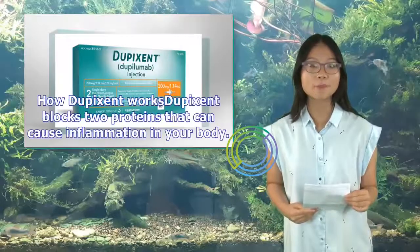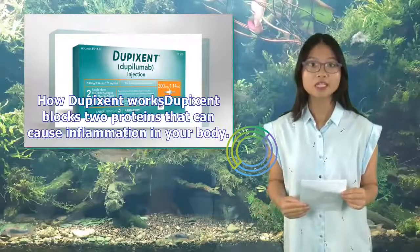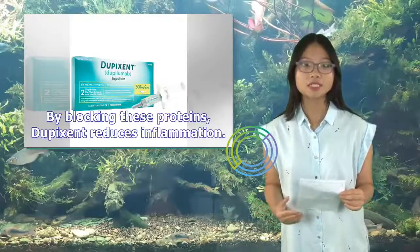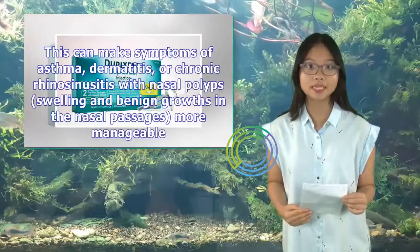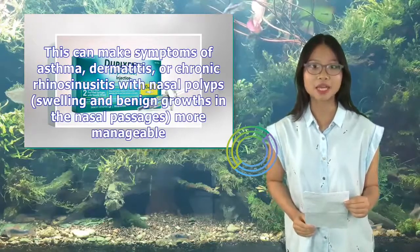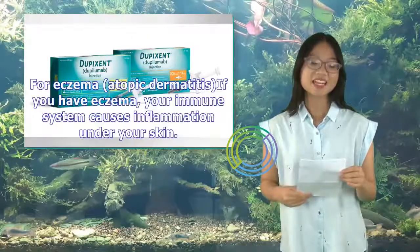How Dupixent works. Dupixent blocks two proteins that can cause inflammation in your body. By blocking these proteins, Dupixent reduces inflammation. This can make symptoms of asthma, dermatitis, or chronic rhinosinusitis with nasal polyps, swelling and benign growths in the nasal passages, more manageable. For eczema, atopic dermatitis.